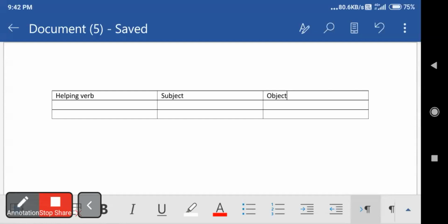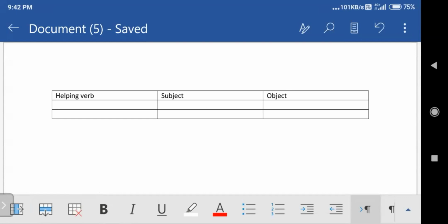So I've already written the helping verb, subject, and object, as you know, to make questions. We're making the same questions that we were doing yesterday. We were doing present continuous tense. We only did the present continuous tense. Now we're going to do the question forms. For example, if the statement is, I am dancing, can you tell me the question form of that? Am I dancing? Right, perfect.